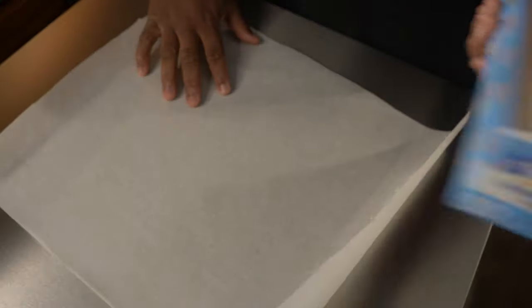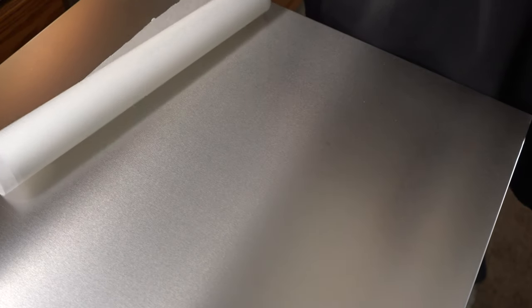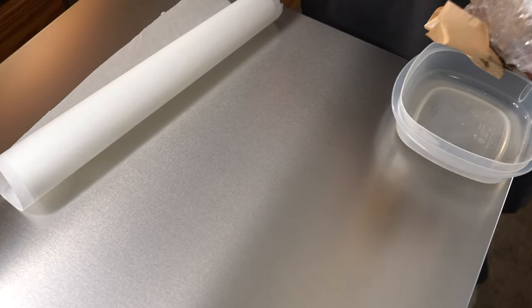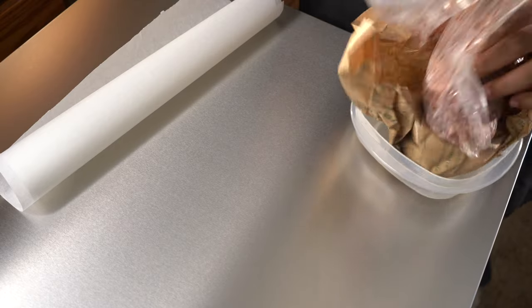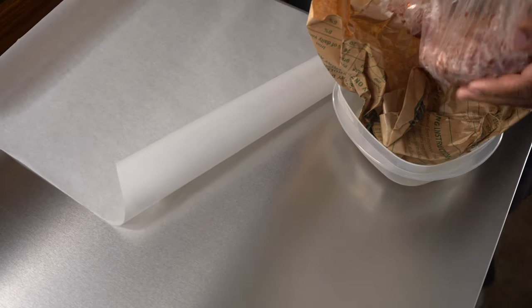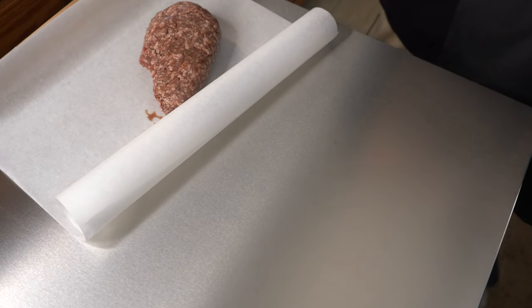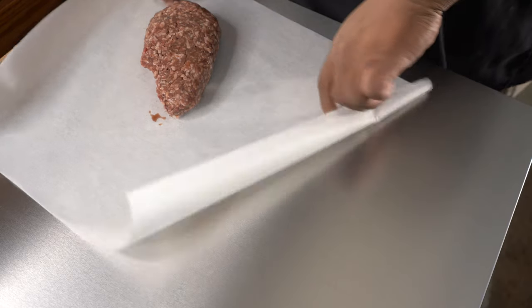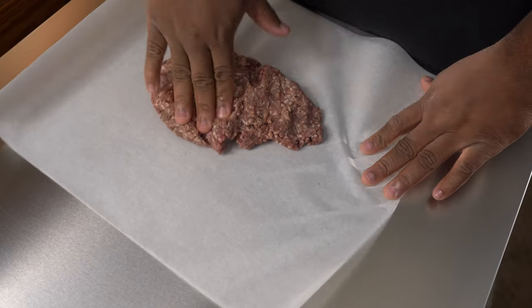So we got some nonstick parchment paper. You want to use this because we're actually going to freeze the meat as well. So make sure you get you some good parchment paper. And for this application, we're going to use ground chuck, just because when we see that deal at the store for that ground chuck, we buy it because it's great. So we got the ground chuck there, and we kind of want to work it into the dimensions of that bread.